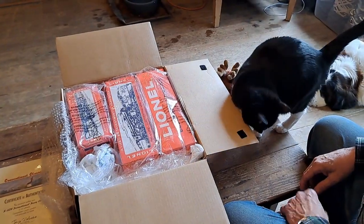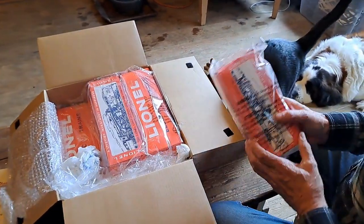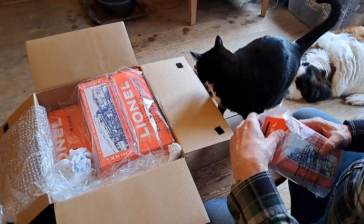Oh, the shop cat made an appearance. Wouldn't you know it? She must have heard I replaced her with the moose.